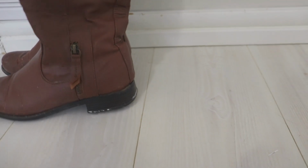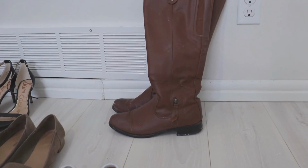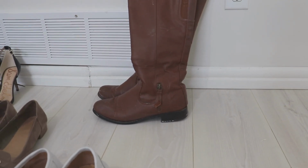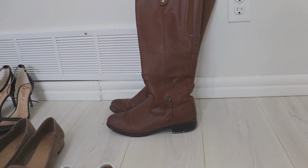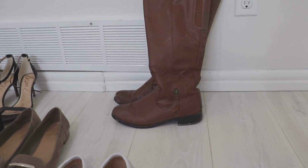I'll just give you another kind of view of them. Yeah, that's what they look like, a different view, but I love them. They're so flattering. I love the silhouette. I like that they have not too high of a heel. They're like the perfect shade of brown. They're really classic looking. They're kind of that equestrian style. Love them, but they do need to be replaced. I think this will be my last winter wearing them because I just can't justify it any longer.